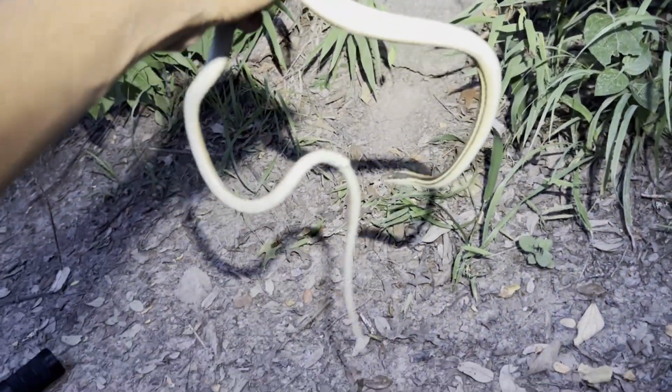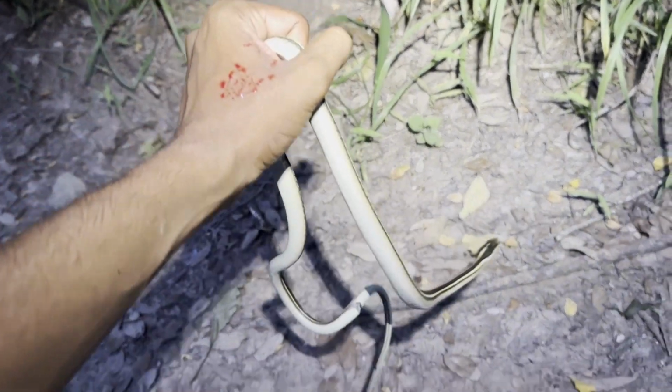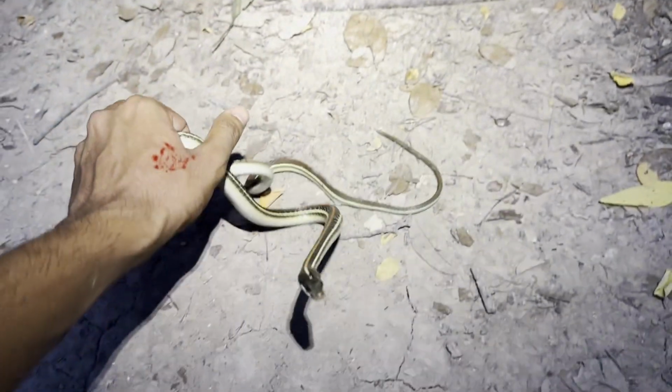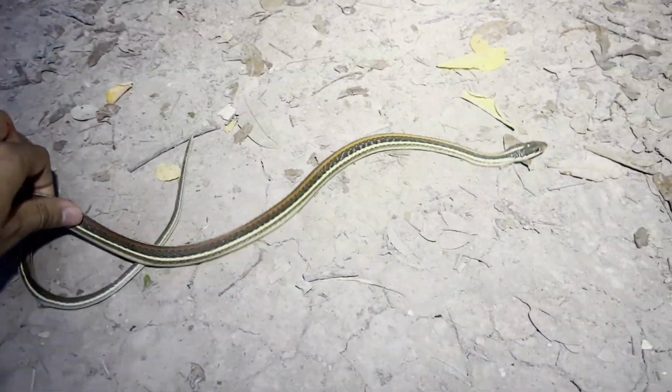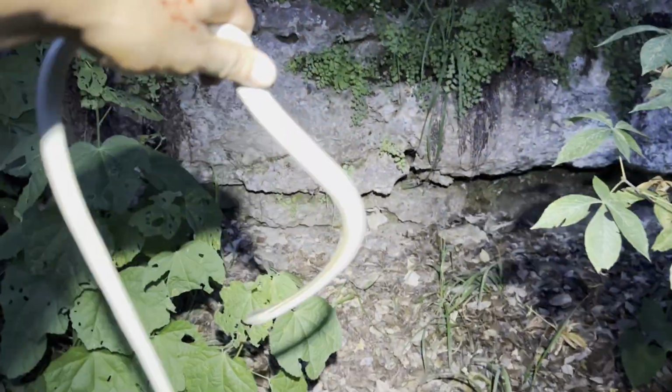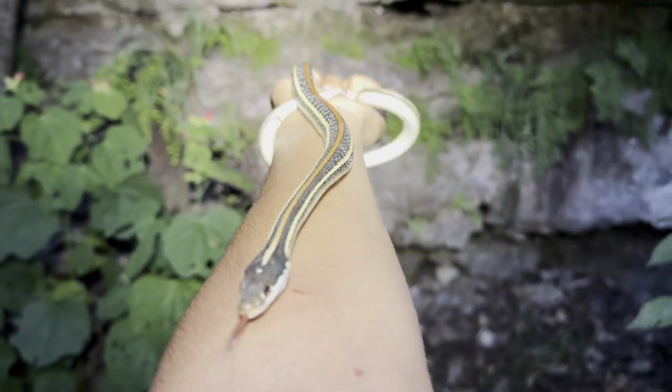Oh my gosh, he keeps trying to bite me. Please don't. Thank you. They're very stinky as well, because they feed primarily on amphibians. So I found it in the little rock face here, maybe searching for toads or cliff chirping frogs or something, I don't know. But yeah, I'm gonna take some pictures and then let him go.